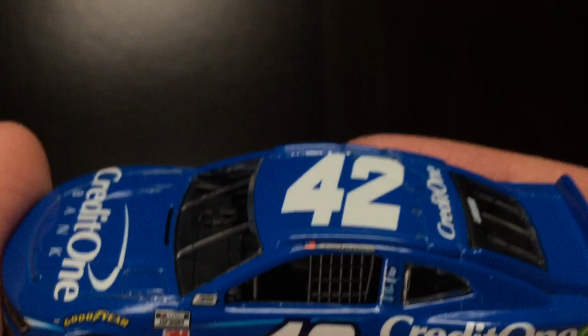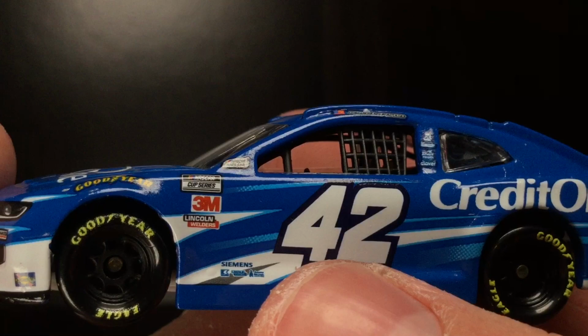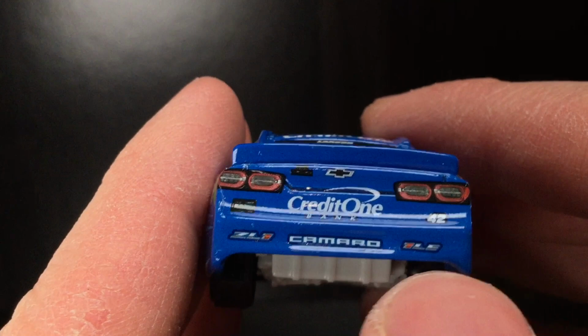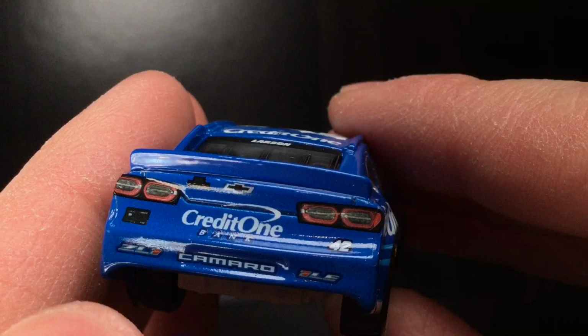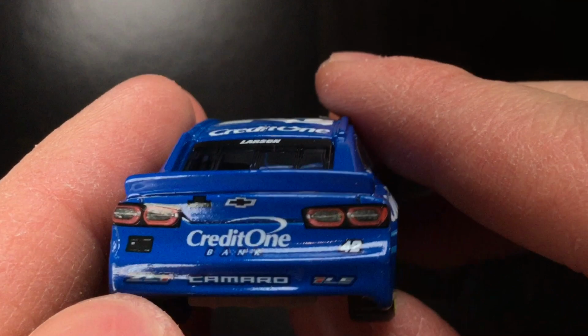So you got Cessna, whatever that is, Advent Health, Clover. You got Credit One, American Ethanol. Got the 42 there. But you got Simeon's. What is that? Sherwin-Williams, NASCAR Cup Series, 3M, Lincoln Welders, NASCAR Race Car. Got the Goodyear Eagles. And over here to the back end of the car, something very interesting. I noticed on the William Byrons, there was no 1LE sticker. Apparently on the Kyle Larson, you got two. You got Credit One Bank, 42, Camaro, ZL1, 1LE. That just sounds stupid. Why not just call it a Chevrolet Camaro and be done with it?